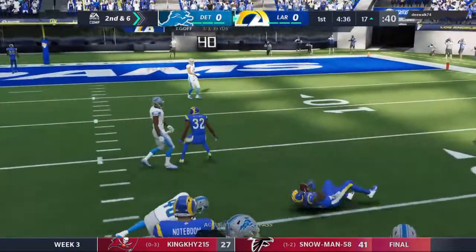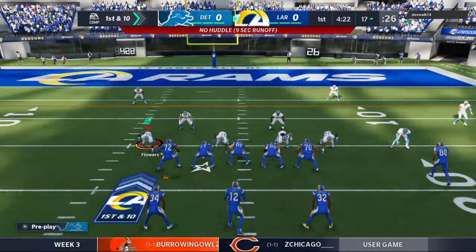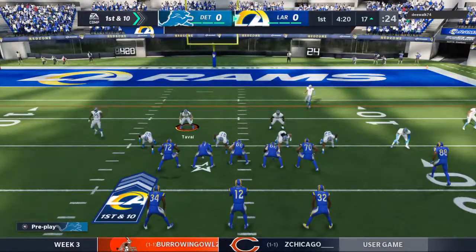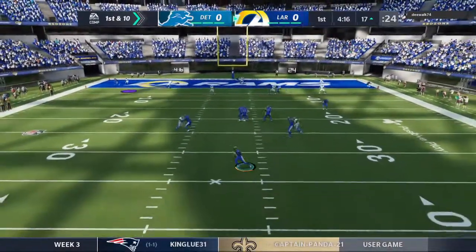Going to get this to Akers. And he'll get it down this time to the 17. So from the 17 now, here's a 1st and 10. The 17-yard line, from the red zone now. Goff.